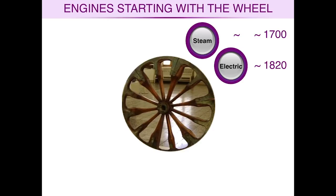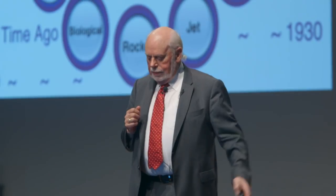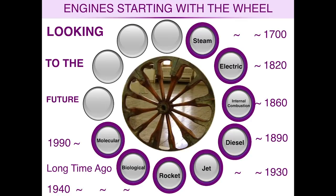But I'm going to touch on steam engines, on electric motors, on internal combustion engines, on diesel engines, on jet engines, on rockets, on our own biological motors, which have been around for a long, long time, longer than any of these artificial machines. And then those that are close to my heart, molecular artificial machines. And by no means is this the end of the story. We can look to the future, and these gaps have to be filled in.